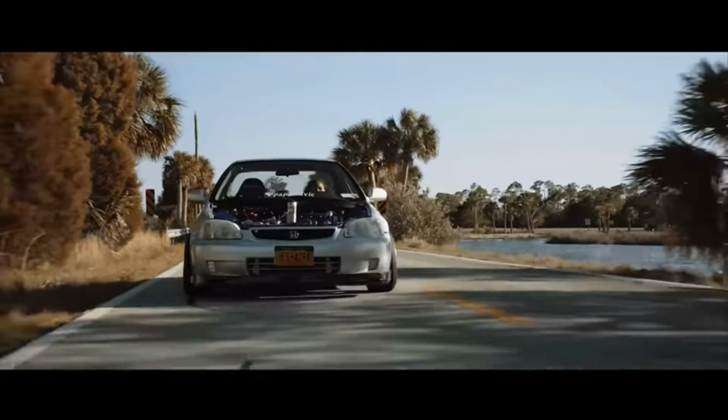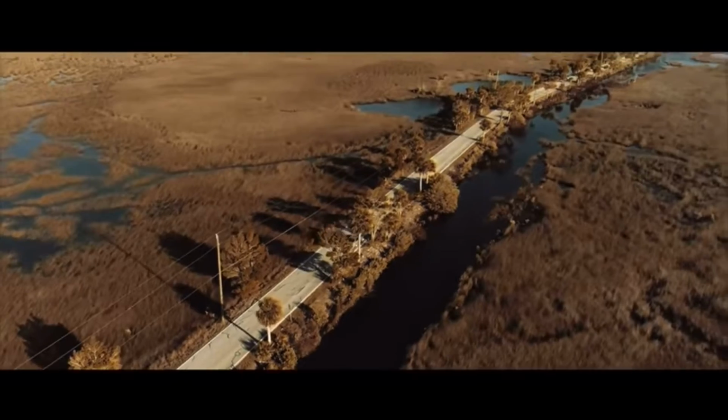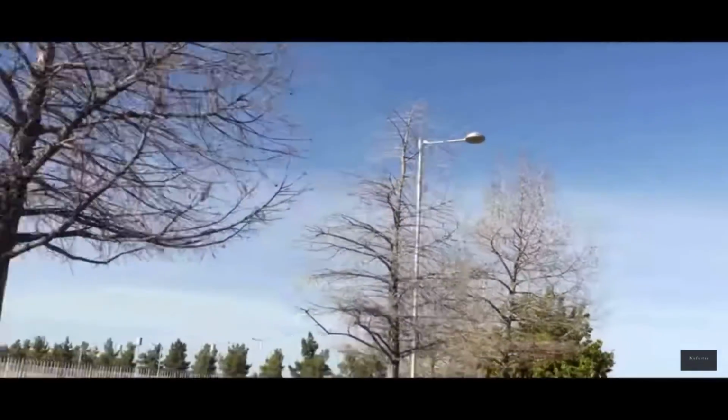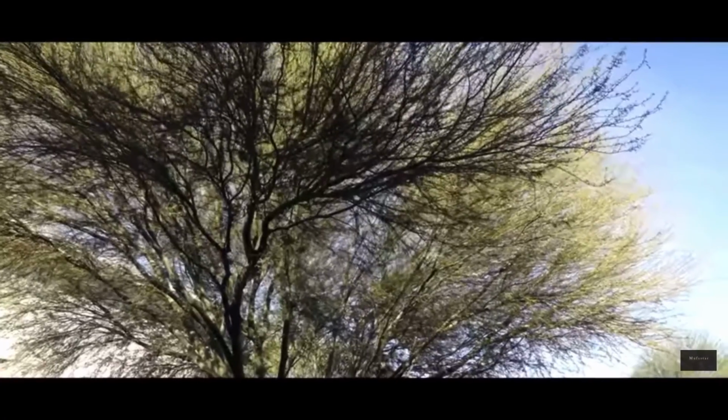The EK Civic is so good at building power, and you can do it all so dirt cheap. So if you really want to build a race car, but you're on a very strict budget, this is your best bet, besides maybe one more car on this list that we haven't gotten into. We'll get into that though, it is a good car.